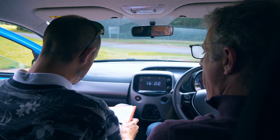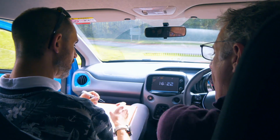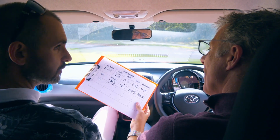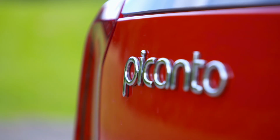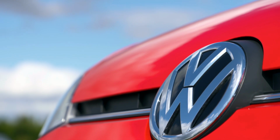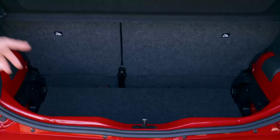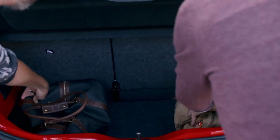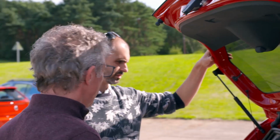Right, total score then for the Aygo: 10 out of 15. Picanto, 10.5 out of 15. Last one, first one we drove, Up. The Kia currently leads our lifestyle contest, but VWs are renowned for their build quality and classy styling. That is 251 litres, which is only a fraction smaller than the Kia, and at 951 litres with the seats down, it's also just behind the Korean car.